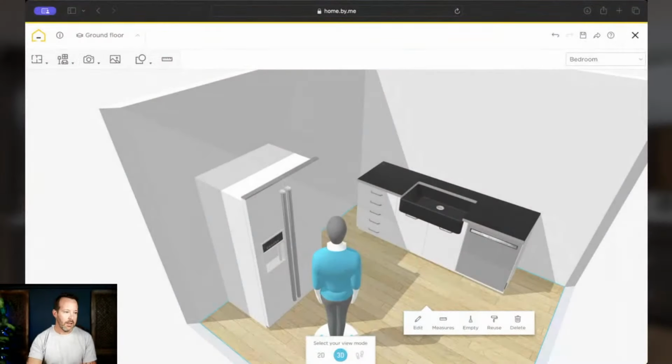I had a client recently, and they were saying, hey, I told the contractor I wanted this, but they never did it. So I get that. That happens a lot. I don't know why they didn't listen to you. But if you have a tool like this that you can use to say, here's what I want, that'll help the process go a lot smoother for you. So this is really cool. I love this program, and highly recommend that you check it out as well.